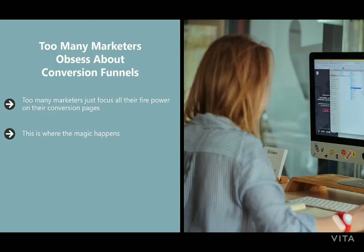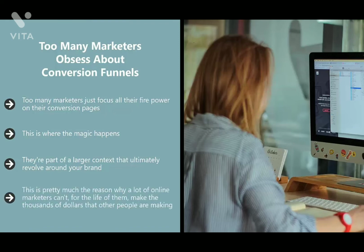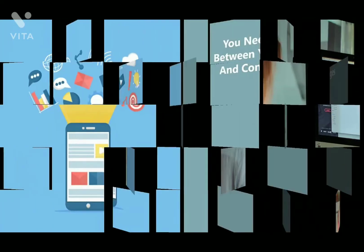I understand that. But the problem is these pages don't exist in a vacuum. They're part of a larger context that ultimately revolve around your brand. And if you're so short-sighted that you can only see bits and pieces of the overall picture, then you only have yourself to blame if you're not making as much money as you would have hoped. This is pretty much the reason why a lot of online marketers can't, for the life of them, make the thousands of dollars that other people are making. It's not because they're dumb. It's because they're focusing on the wrong things.